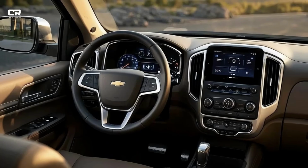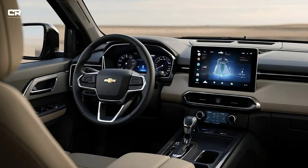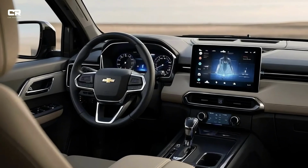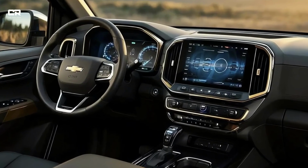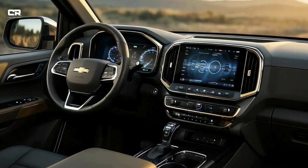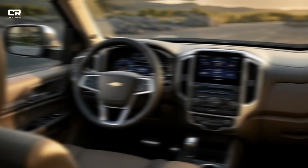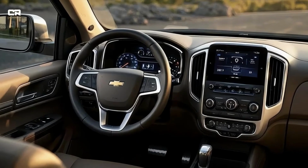The front seats are designed to be ergonomic with optional heated and ventilated features to keep drivers comfortable in any weather. The rear seats are also impressive for a compact truck. Unlike some smaller pickups that have cramped, nearly unusable rear seats, the Montana offers a decent amount of legroom, making it a practical choice for families or ride-sharing. And if you do not need the back seats for passengers, they can be folded down to create extra storage space, which is perfect for carrying tools, groceries, or any other cargo you want to keep secure.